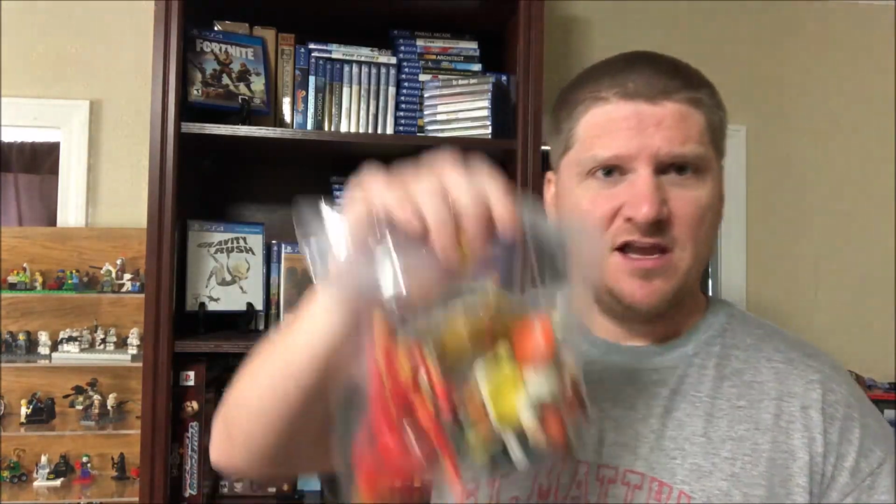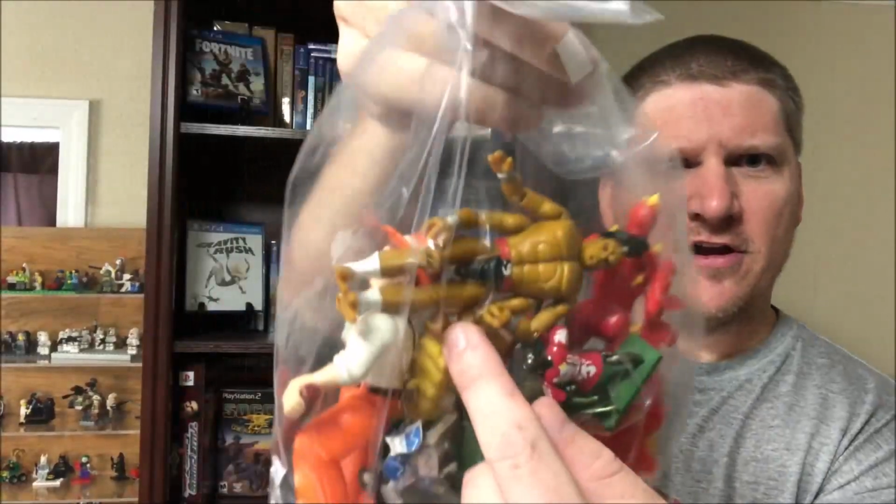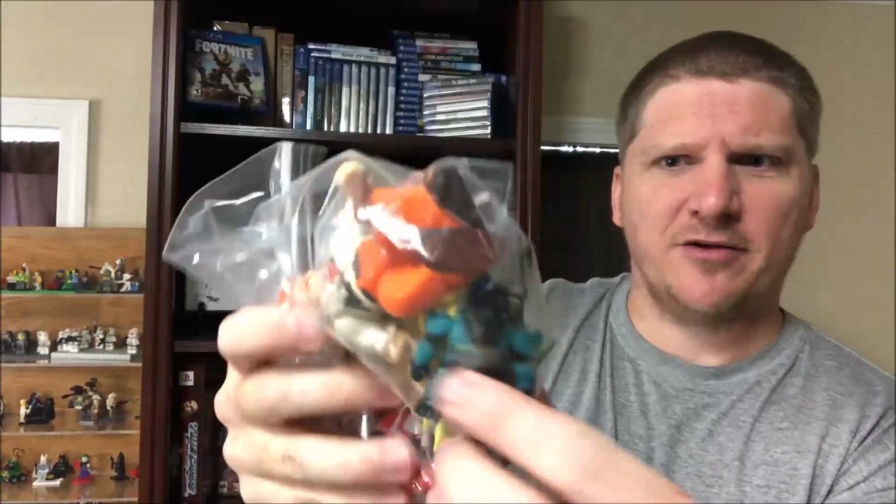So $1.99, so $1.50. Got this package of random figures. You see, there's a Dick Tracy figure. There's a Goro, and then on the bottom here, there's actually a BattleBot in there. So that was really cool. We're actually going to open that on an episode of Toys, Legos, and Collectibles.